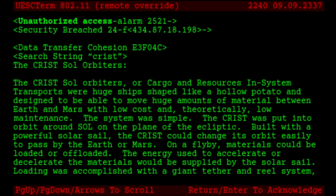I think this is the first terminal that has a security breach that does not have a compiler on it. I wonder why. Perhaps a compiler was previously on this terminal learning about the CRIST and other important information about human history. Let's continue.